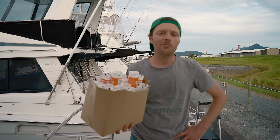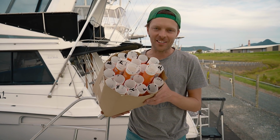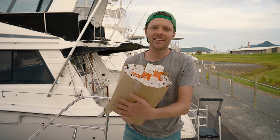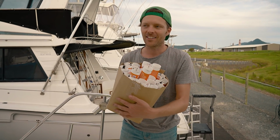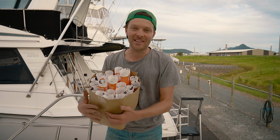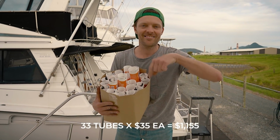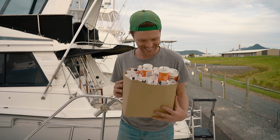I just thought I should point out: 6 windows, 24 tubes of caulk, and we have not done the final bead yet. The final bead will probably be another 5 tubes of caulk, plus the other forward window that was already done. So there's another like 10 tubes of caulk. That is a lot of money. This stuff is not cheap. I'll put the price down there, because I don't even want to think about it.